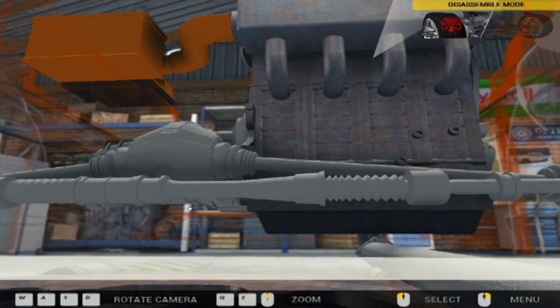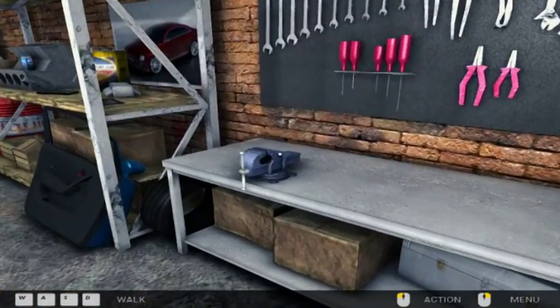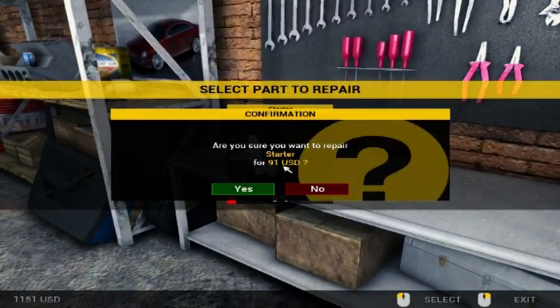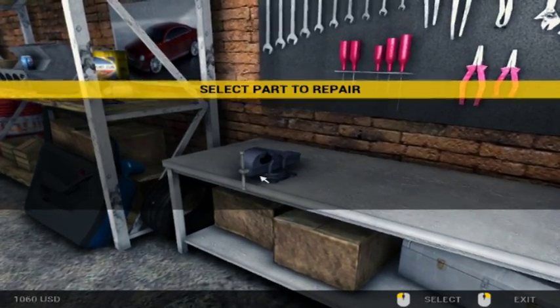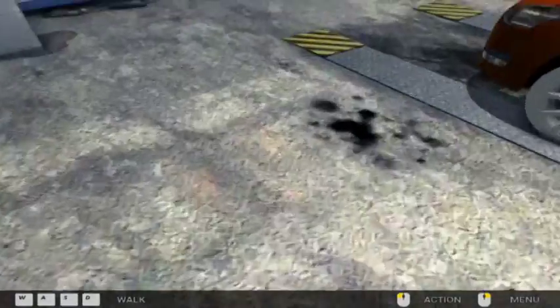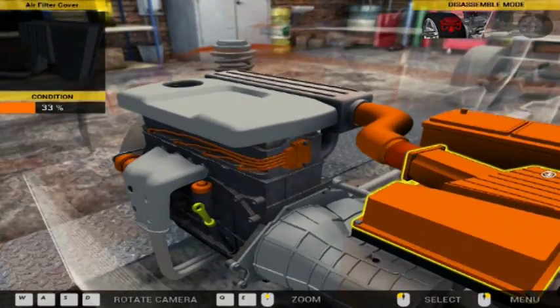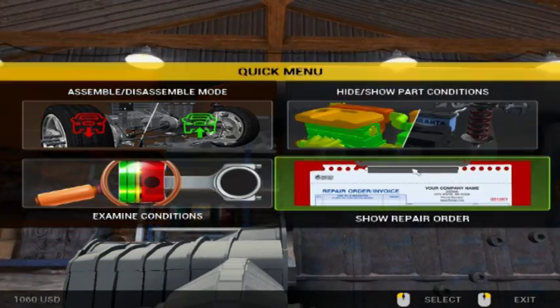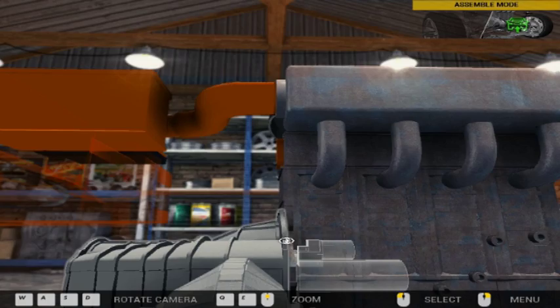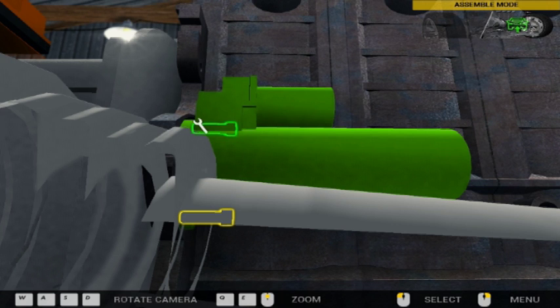So he doesn't want to buy a new one. I'm guessing we've got a bad repair on the tool bench. There we go. We didn't put a new one in because there's not enough money for a brand new one. Let's assemble this and put the repairs in. There we go, it's up to 100% now, repaired, the cheapest way possible.